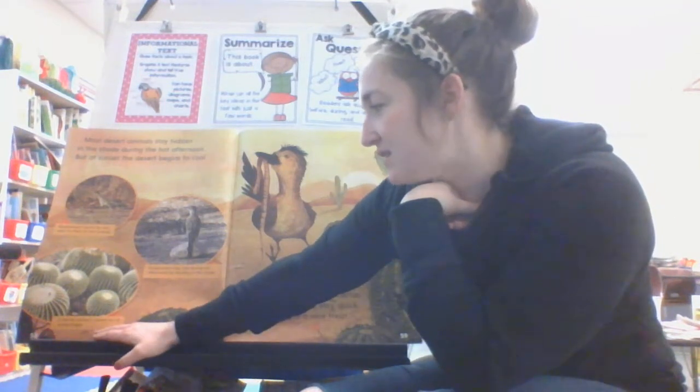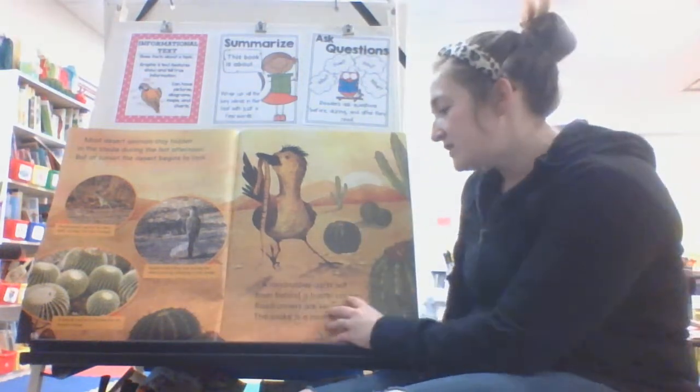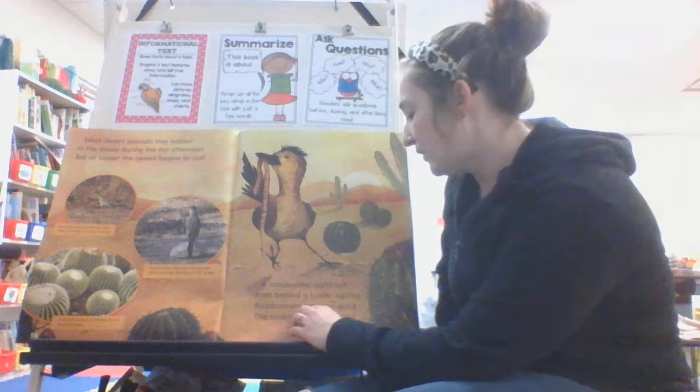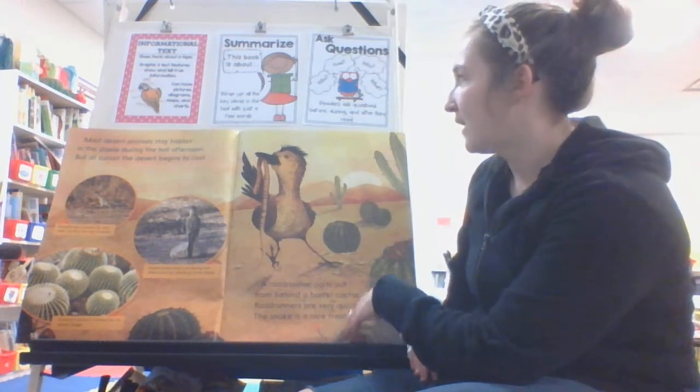A barrel cactus is named for its barrel shape. A roadrunner darts out from behind a barrel cactus. Roadrunners are very quick. The snake is a nice treat.